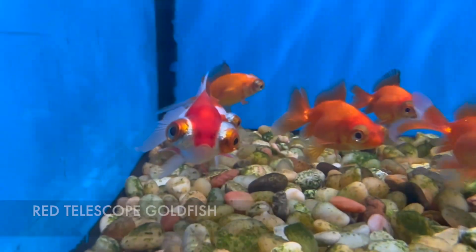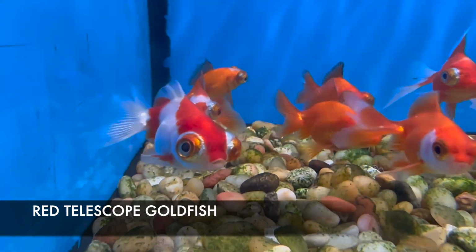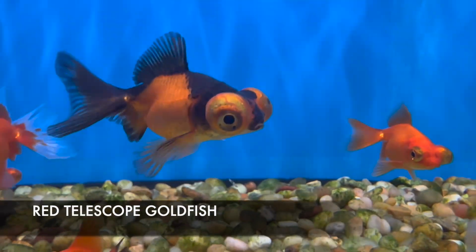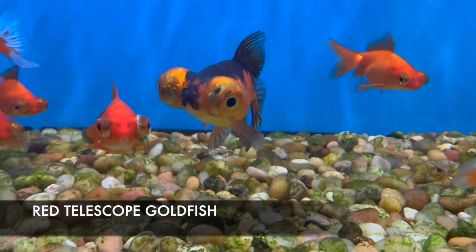I've always said to fully appreciate fancy goldfish, you have to have a good sense of humor. These little alien-looking, buggy-eyed guys are so fantastic looking. We got in some beautiful red telescopes this week.